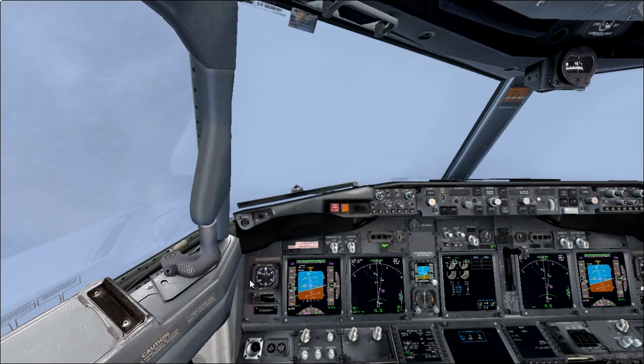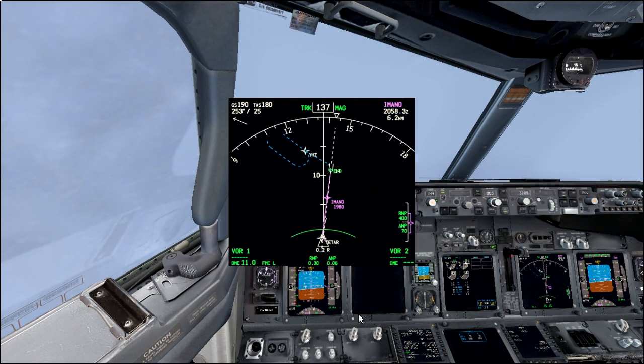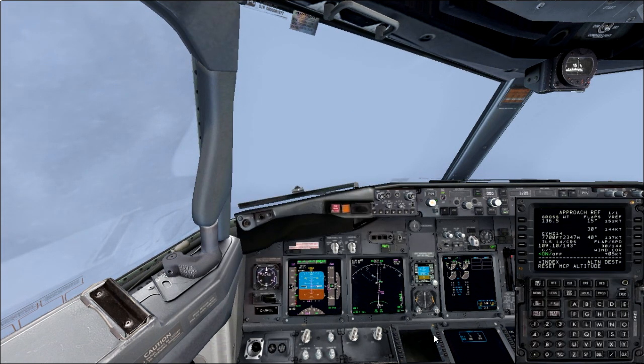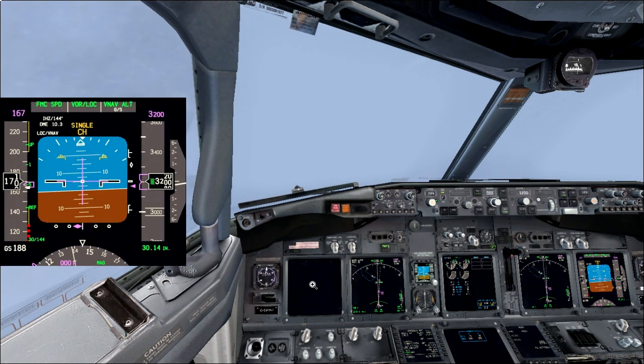Here's the runway on our map. So we are currently about 10 nautical miles from our runway, and we're holding 3200 waiting for the glide slope, which will put us on the perfect descent for our landing. So the glide slope is approaching, and we will set flaps 15 and landing gear down on the glide slope. It is zero visibility now here in Halifax, as you can see.